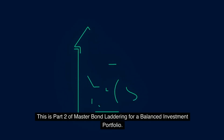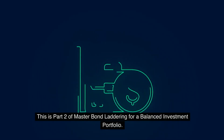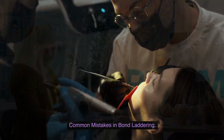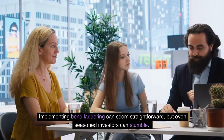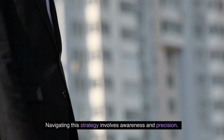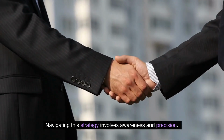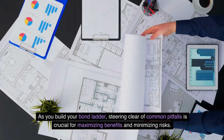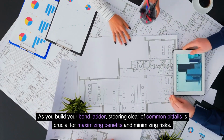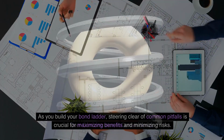This is part 2 of Master Bond Laddering for a Balanced Investment Portfolio. Common mistakes in bond laddering. Implementing bond laddering can seem straightforward, but even seasoned investors can stumble. Navigating this strategy involves awareness and precision. As you build your bond ladder, steering clear of common pitfalls is crucial for maximizing benefits and minimizing risks.